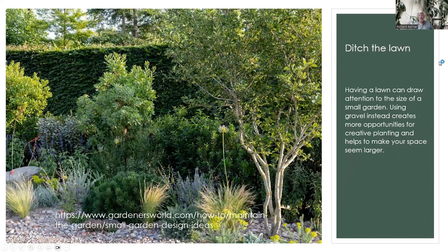Ditch the lawn. Very important here on the island, especially with our drier summers. If you want to put in 10 hours a week of watering, cutting, fertilizing, weeding a lawn, go for it. But they're not cheap, especially with the dry seasons that we've been getting lately.